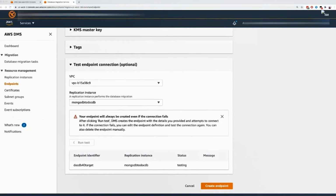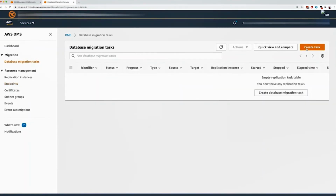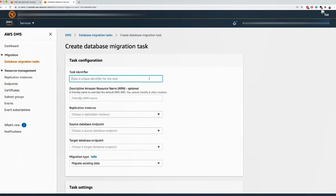We'll do a quick test to make sure that it's successfully set up. And there you go. DMS is able to read from DocumentDB. Now you have two endpoints, a source endpoint and a target endpoint, and at this point, you're ready to create your tasks. So we're creating one migration task here to migrate all my data from MongoDB to DocumentDB.